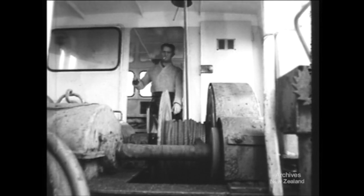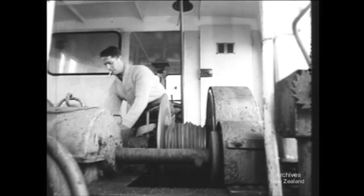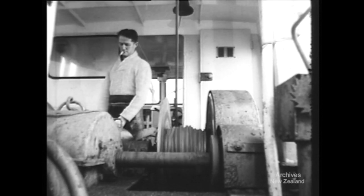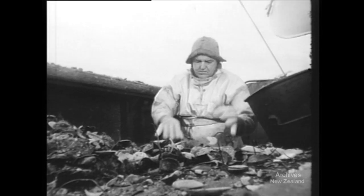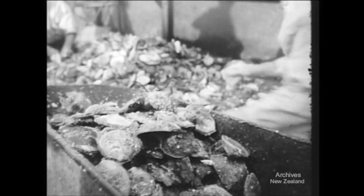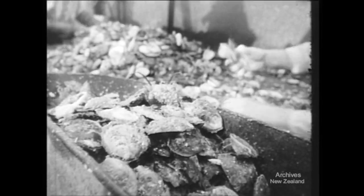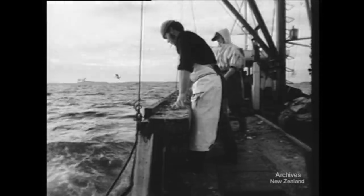Big money can be made, but everything depends on the number of sacks landed, and right through the day it's a battle against time and to keep the dredges working. As long as we're sitting down, we're not making anything, we've got to be at the bench all the time. You've got to go like blazes to try and clear your bench before the next one comes up, because if they pile up on you, you'd probably have to stop the dredges in order to catch up again.